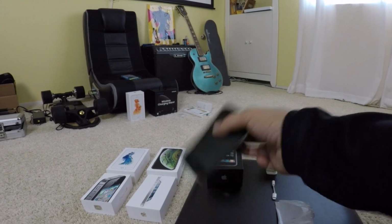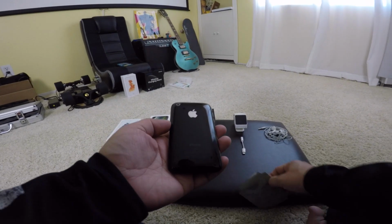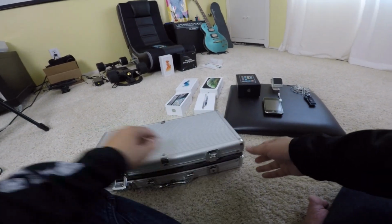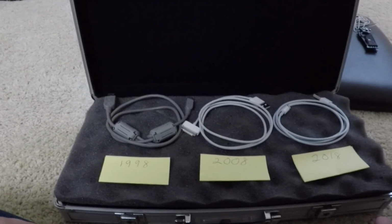Look how easy. It's like playing cards. Look at that. Alright, let me try to turn this on. I gotta find the cable for it. That's the thing about old hardware now. To turn them on, you gotta find the right cable for it. Let's see what we got here.